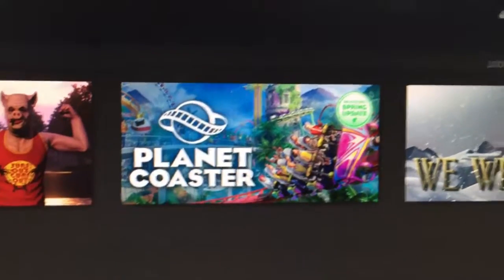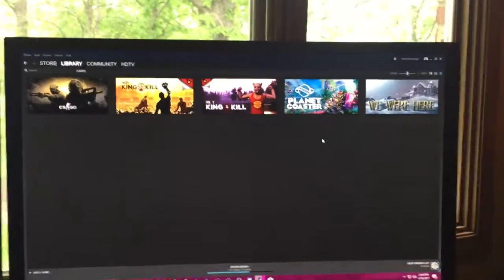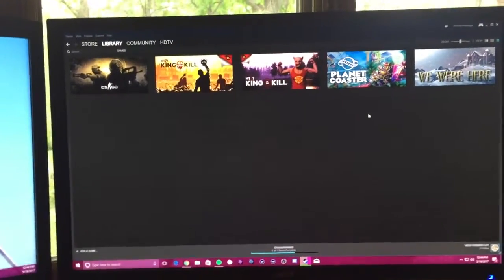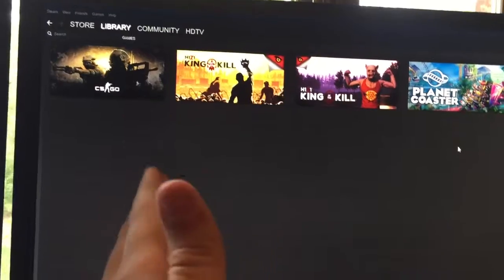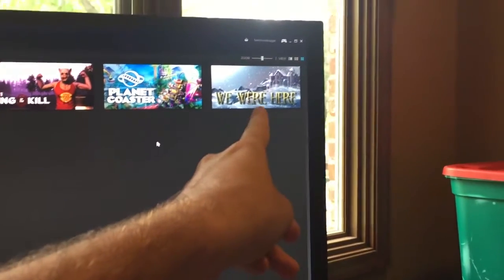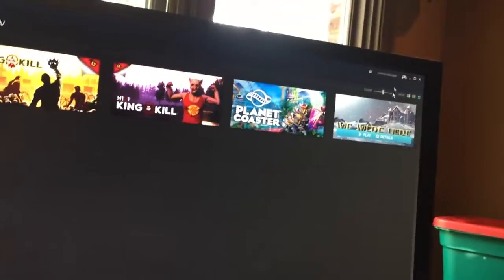I'm also currently downloading Planet Coaster. Pumped about that. It's like a more modern version of Roller Coaster Tycoon. These are my only Steam games, by the way. I need to start playing more computer games. It's part of the reason why I built a computer. I'm mainly a console guy, preferably Xbox, mostly Halo. So I dabble a little bit in CSGO, not the biggest fan of it. King of the Kill, I need to start playing more because I have not played it yet. And then We Were Here, Aaron and I did a Let's Play a couple months ago. The video went up a couple weeks ago. Definitely a fun game if you have a friend that you want to play with.